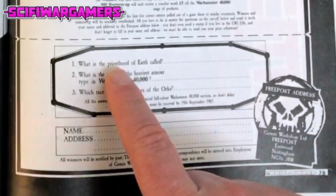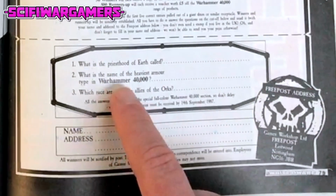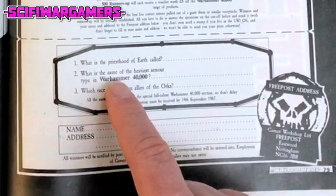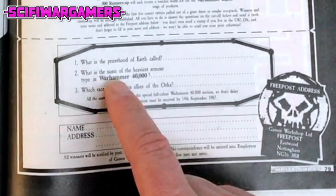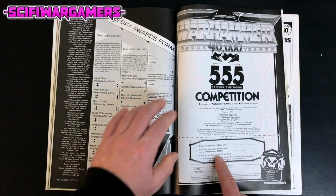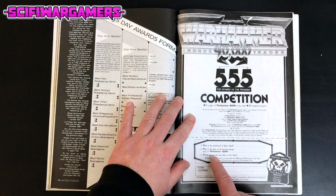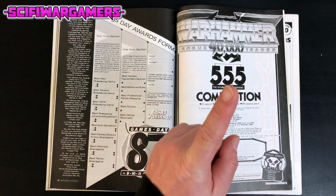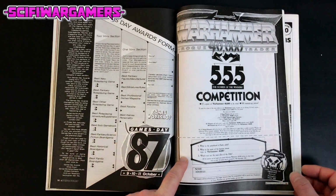What is the Priesthood of Earth called? Answers in the comments below, everyone. See if you can win the competition. What is the name of the heaviest armour type in Warhammer 40,000? Nowadays that's going to be a damn hard question. And which race are the main allies of the Orcs? I'm going to go with Squeaks. What do you guys reckon?